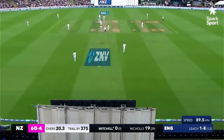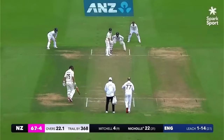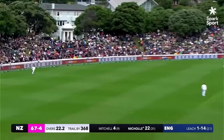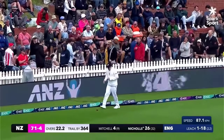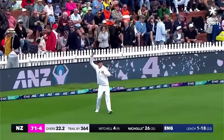Well, that's one way to get off the mark. Daryl Mitchell straight down the ground. If you look at the trajectory of that delivery. Same with that one too, and that one's even better. Gone to the boundary for 4. Same delivery, same pace, better result.